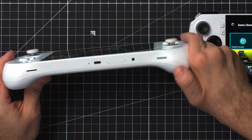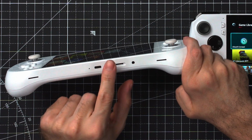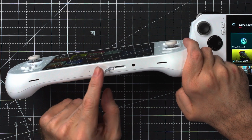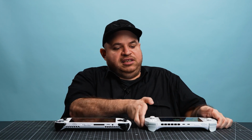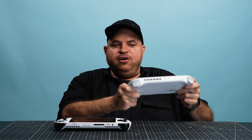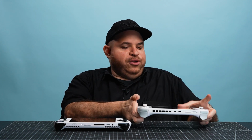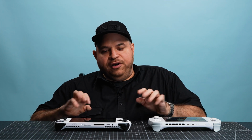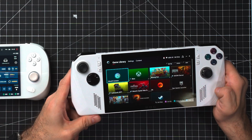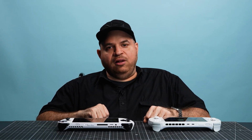I should note that the hinge here is a little bit flimsy. As you can see, it's just very easy to move. Those are very thin, so just be careful with that. As for my personal preference, I'm gonna go with the AyaNeo because it is a little bit bigger, a little bit bulkier. Because of that, it makes it feel like a more premium product. So that's what I would pick. But with that said, if you want a lighter handheld, you want the Asus ROG Ally. It's a little bit lighter, but at the end of the day, they're both objectively very well-designed handhelds.